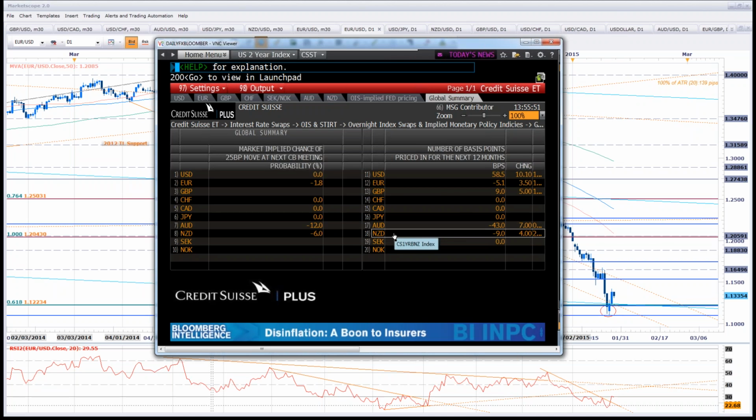On the Aussie, which will be interesting heading to next week's RBA interest rate decision, market expectations are for a 43 basis point cut to the main headline rate there over the next 12 months. Next week is about a 12% chance for a 25 basis point cut. So with that in mind, we will see what kind of rhetoric we get from them today.